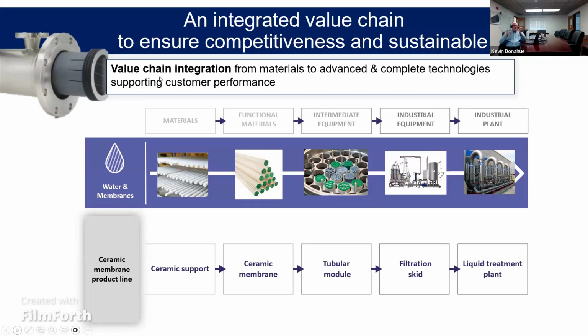What you should know is that as a manufacturer of the membranes, we have complete control over the scope of supply. We buy powdered mineral products, we manufacture the porous support tubes, we coat the tubes with a membrane material, and we design and build the housings. We can also provide the skids and a complete plant to use the membranes in.